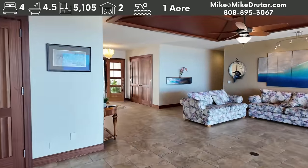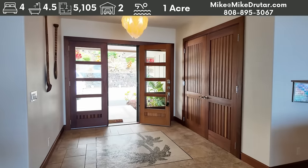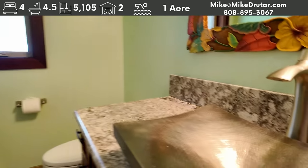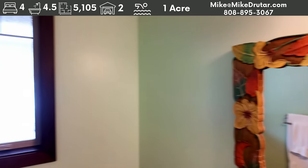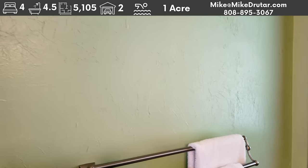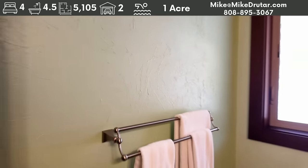Let's go back over to the front door. Still got to come down this way. We have another bathroom, hammered aluminum sink. That's really nice looking. I like that. Got a light green color here on the wall, kind of a seafoam. And then I'm noticing each room has a texture color look on one wall. There you go, that texture is coming out there. Looks really good. Wood trim around the windows.